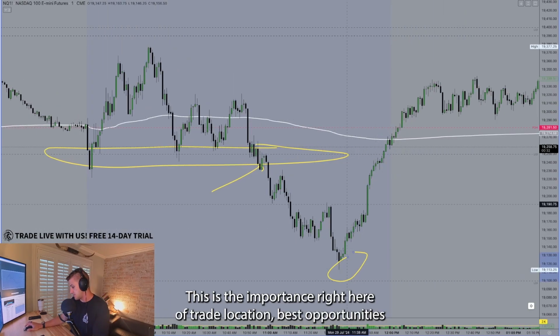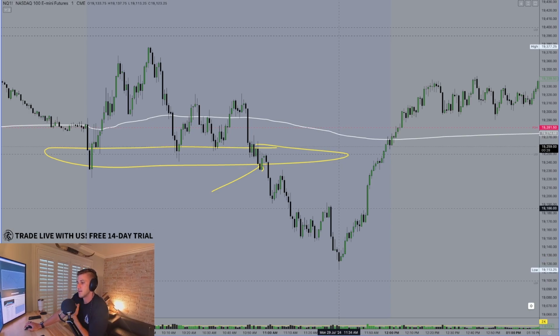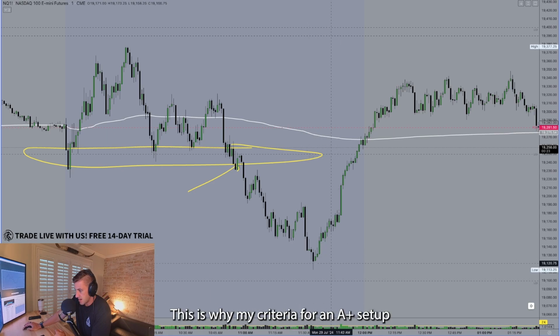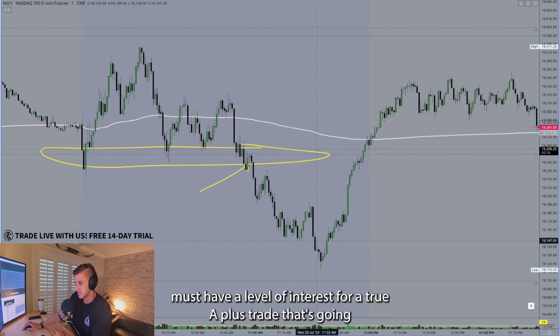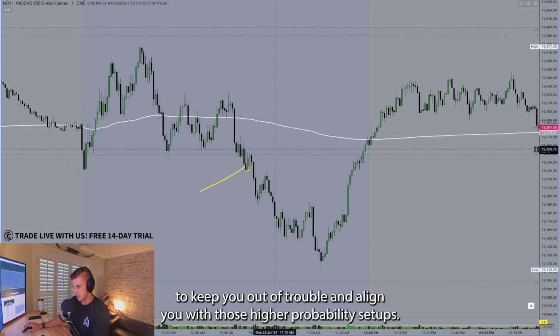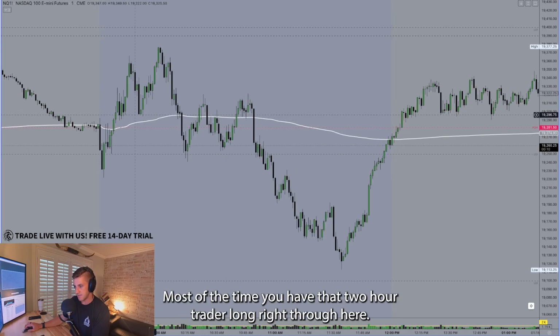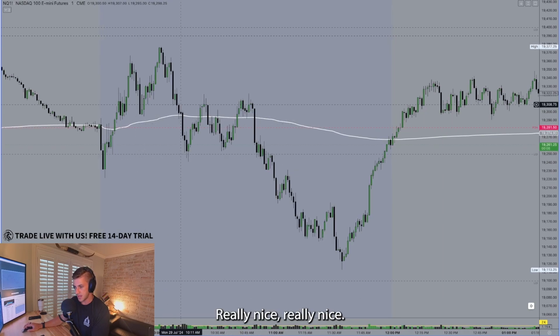This is the importance right here of trade location. Best opportunities are going to come with some higher time frame level of interest. This is why my criteria for an A+ setup must have a level of interest for a true A+ trade. That's going to keep you out of trouble and align you with those higher probability setups. Most of the time, you have that 2-hour trader long right through here. Really nice. This is the type of setup where you could hit it and be done for the day. That's what we really like to see there.